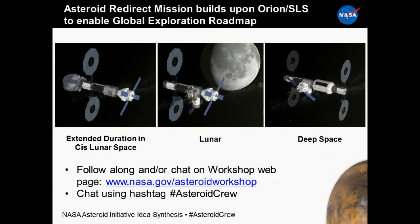One is maybe in the near term, we're going to continue to work in cislunar space with extended duration missions in cislunar space. You see on the left-hand side a notional exploration augmentation module that we would fly up after the first mission and could do extended duration spacewalks, stay at the asteroid a little longer, or do other science in cislunar space.